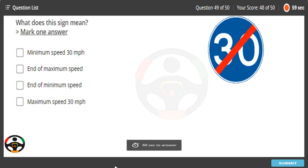What does this sign mean? Minimum speed 30 miles per hour, end of maximum speed, end of minimum speed, maximum speed 30 miles per hour.